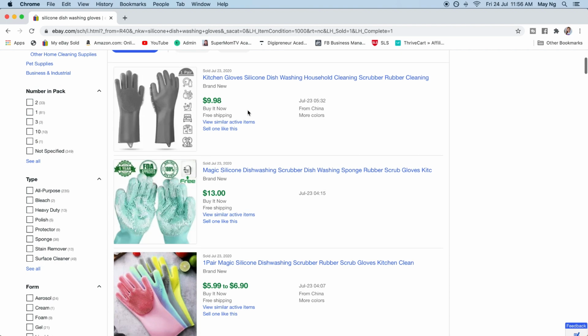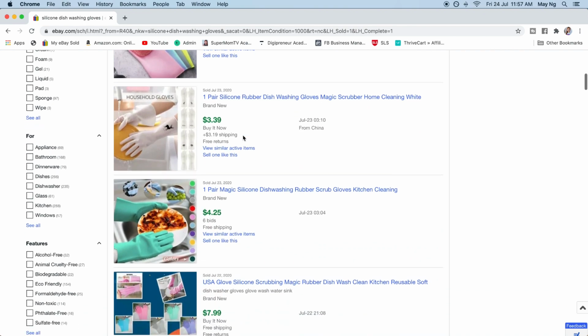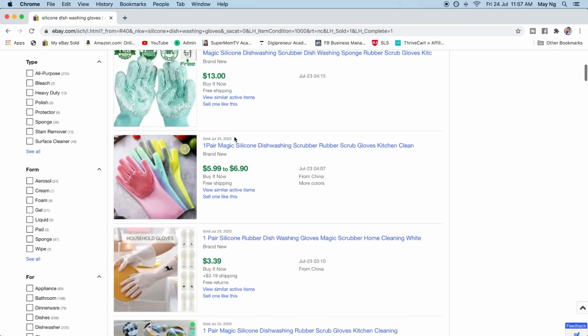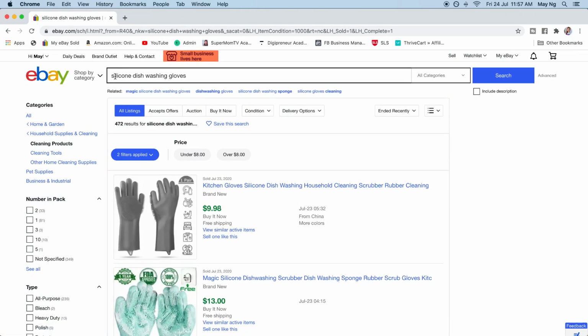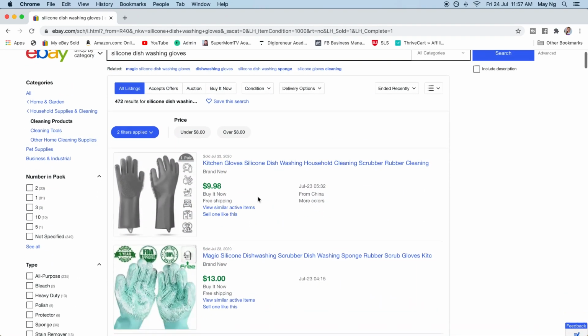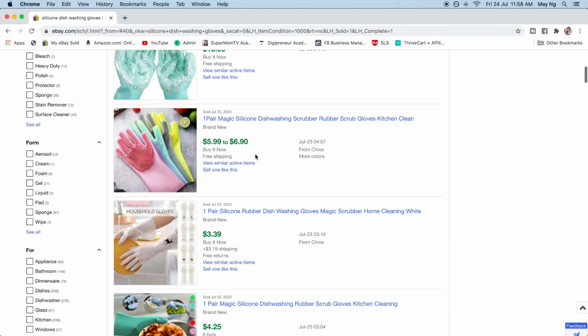Almost every day I can see that this product is selling. On the 23rd of July alone, how many sold? 1, 2, 3, 4, 5. And this is only based on this keyword here, silicone dishwashing gloves. If I key in another keyword, I think there'll be more results as well. I saw a lot of people using magic silicone dishwashing scrubber, and if I put in this keyword, I will get more results as well.